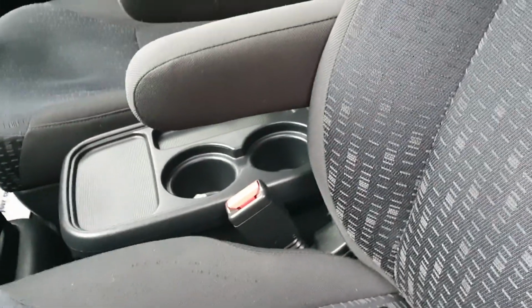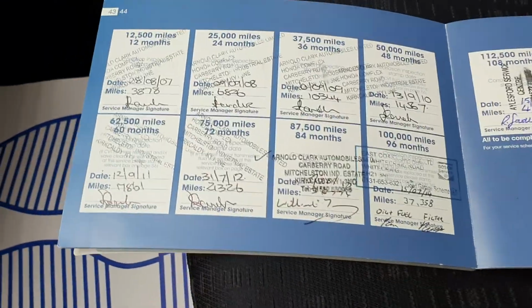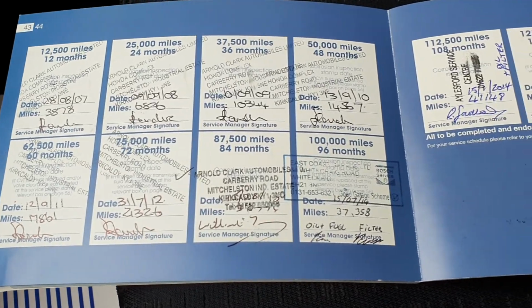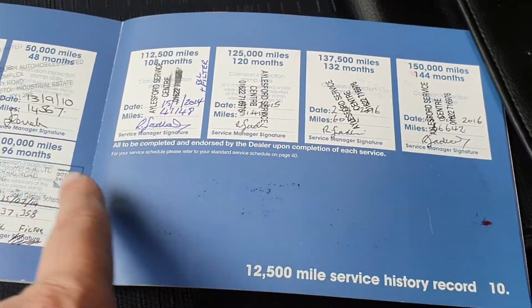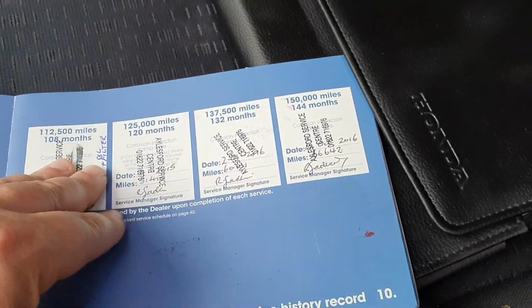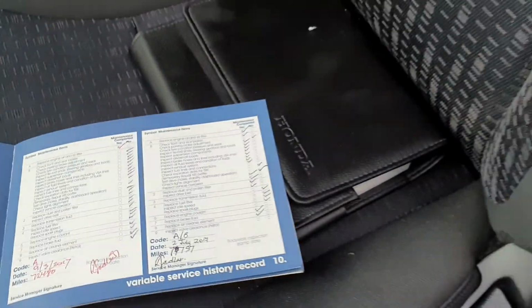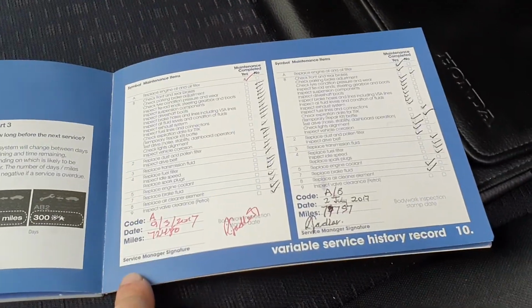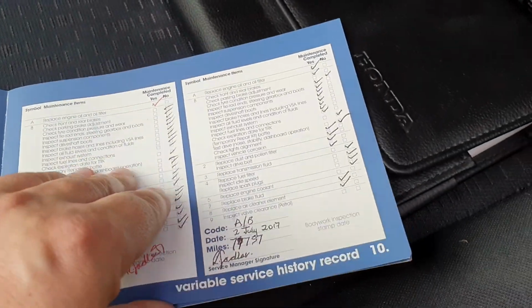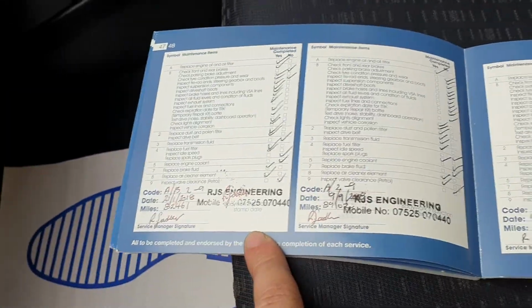Right, look at this for a service book. All the services, all there. 7, 8, 9, 10, 11, 12, 13, 14, 15, 16. Lots of bits and pieces. Apologies, actually run out of service stamps. Then they've been stamped up in here, stamped up in there, there.